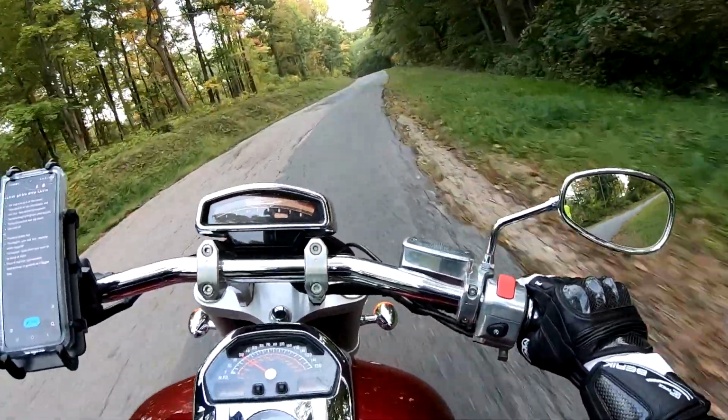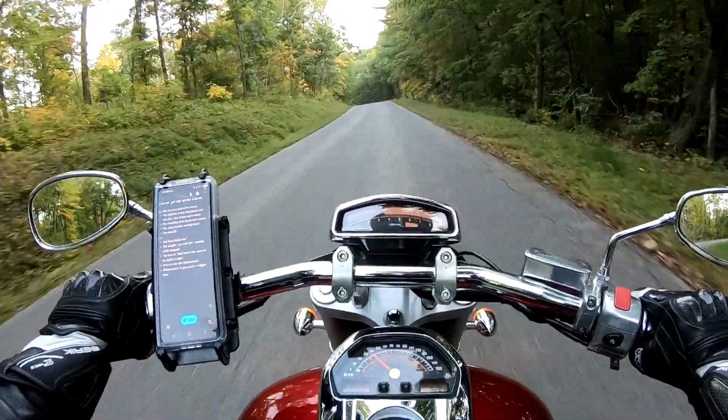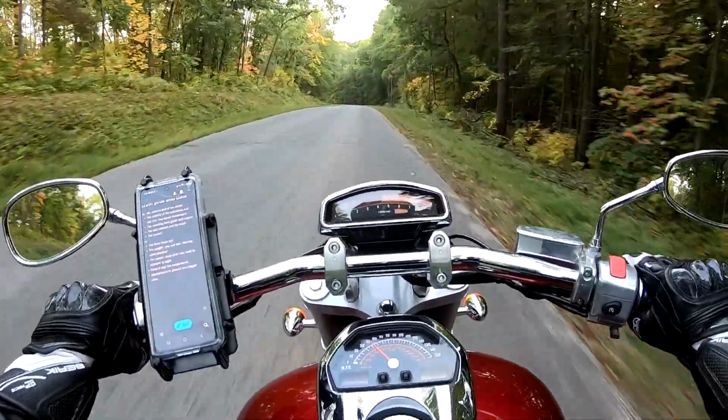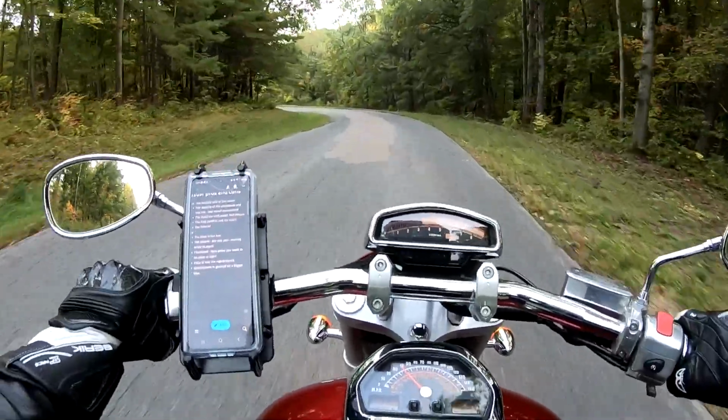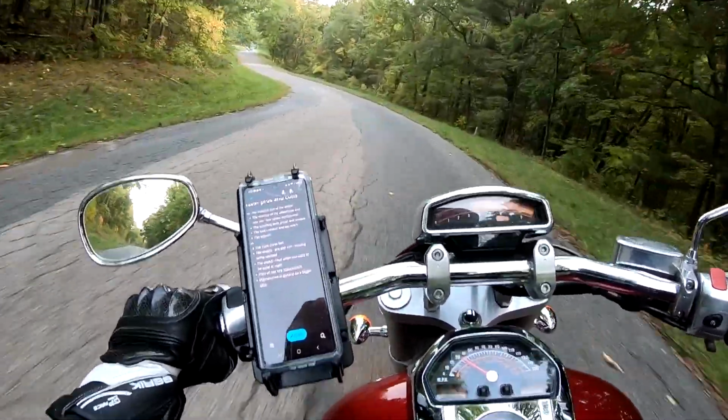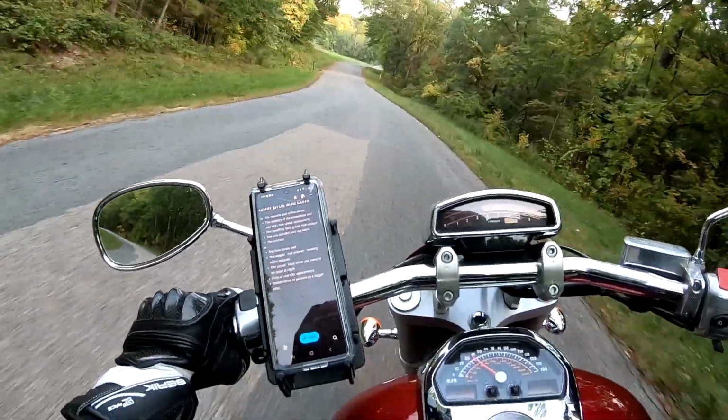Let's get into the cons here as we hit these twisties. Okay, the cons I'm going to demonstrate up here. The front brake feel. So front brakes are on, and it builds pressure and works, but the front brake feel is very vague on this bike.